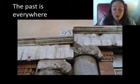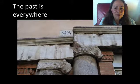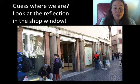The past is everywhere. Here we're just in a square. You're going to have a look at the square in a second. And it's just part of the building. Columns pinched somewhere else and reused. It's just building materials. There was no conservation involved at the time at all.